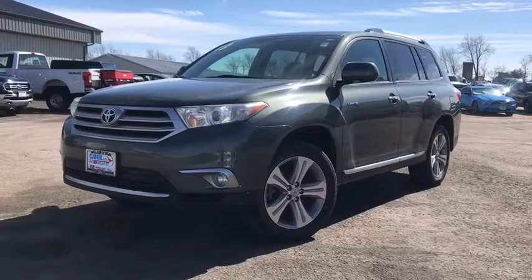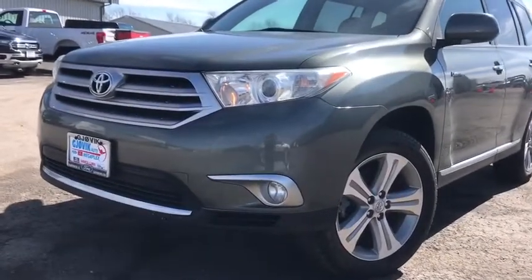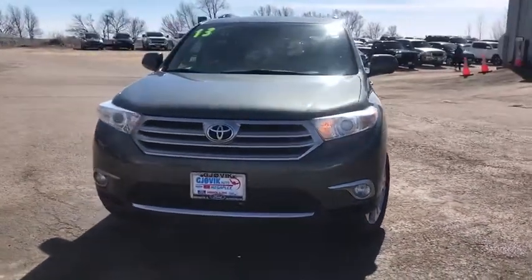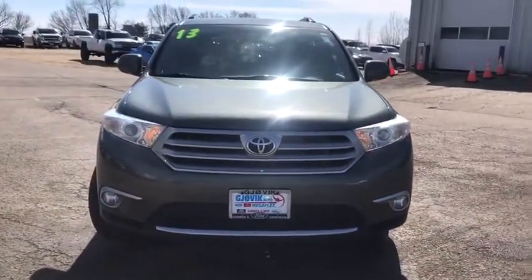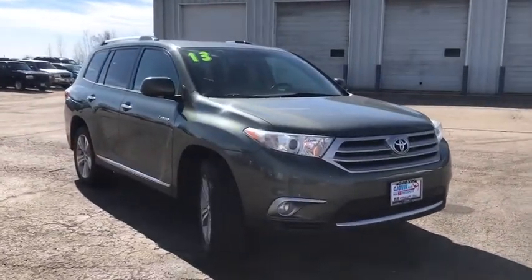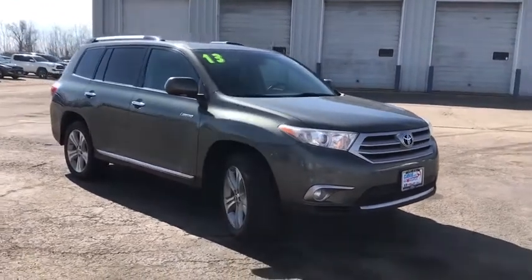Stop by and take a look at the 2013 Toyota Highlander. The Highlander is the SUV that's thought of everything. The Highlander offers seating for up to 7 and features Toyota's innovative center stow design. The second row bench seat folds away, leaving a pair of captain's chairs.